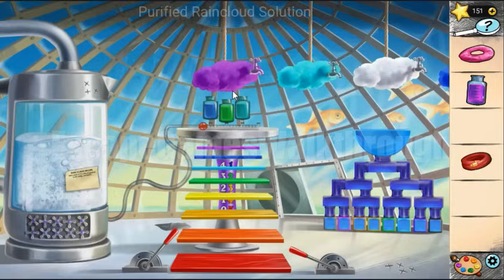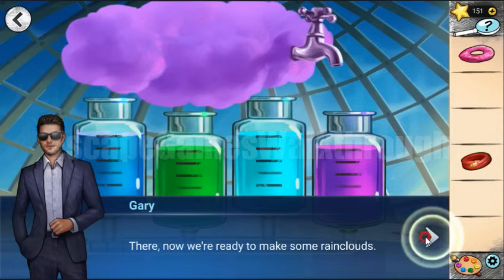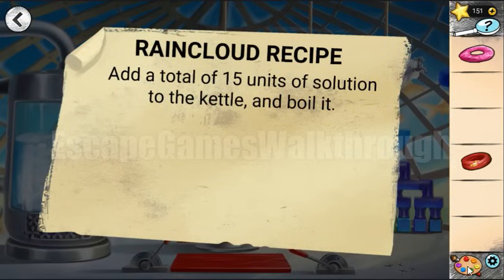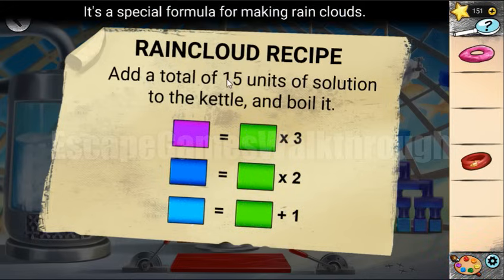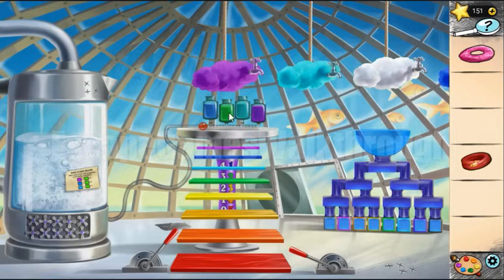And we've got the rain cloud solution potion, so let's place it here. And now we need to make the correct combination to mix these colors in correct proportions. So this is the recipe, and let's paint it. And we have the conditions that totally have 15 units, and the proportion between the different colors. So the number of green plus 1 is the number of light blue, the doubled number of green is blue, and triple the number of green is pink, and the sum of them all is 15.